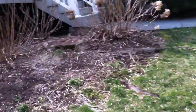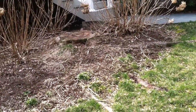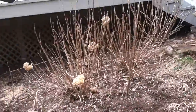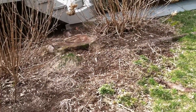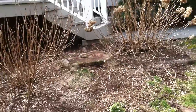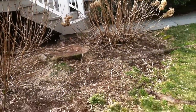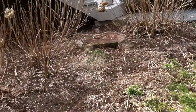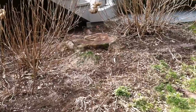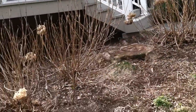We talked about grinding out this stump, so again, that'd be a tree work company job. But before you grind it out, you're going to have to lift up all these plants, grind it out, put in more topsoil, take all the stump grindings out, which is basically wood chips, remove all that, and then replant the hydrangeas. You have 1, 2, 3, 4, 5, 6 hydrangeas here.